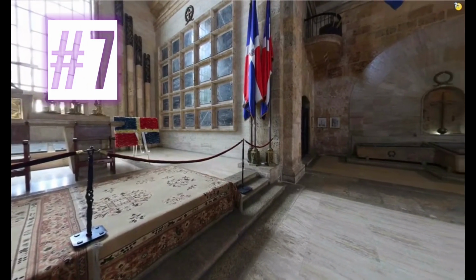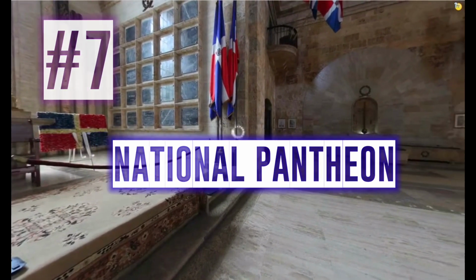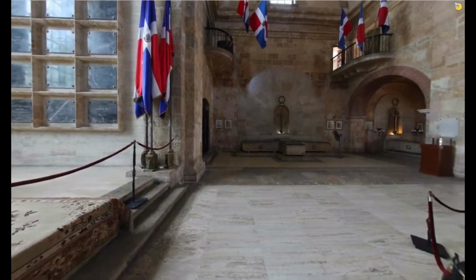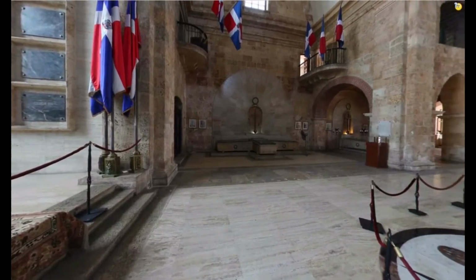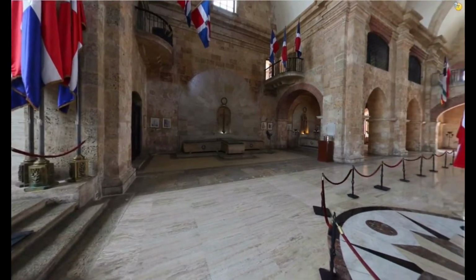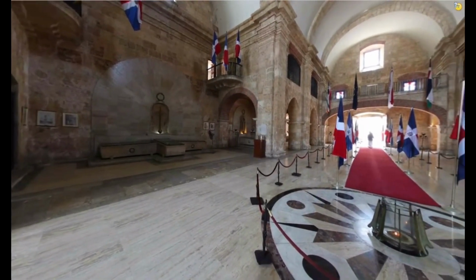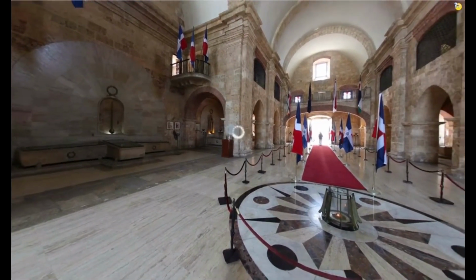Number 7 on the list is the National Pantheon of the Dominican Republic. Originally constructed as a church in the first half of the 18th century, this building was converted to the National Mausoleum to honor the country's most important people.